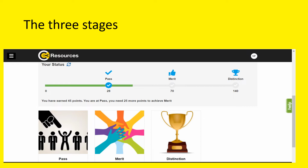We're hoping, though, that because this is quite a nice, succinct, easily achievable programme, that many students will then be tempted to go on to merit and distinction. Students do achieve an e-certificate, and this is sent automatically to them via email at the end of each stage, so that they will have something there to show for their achievement.